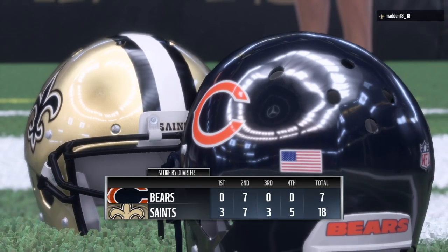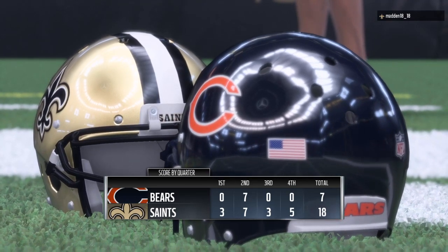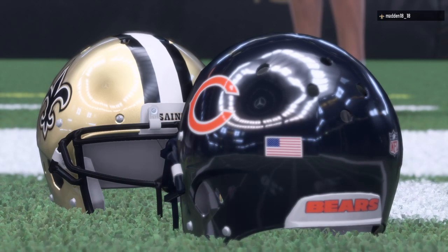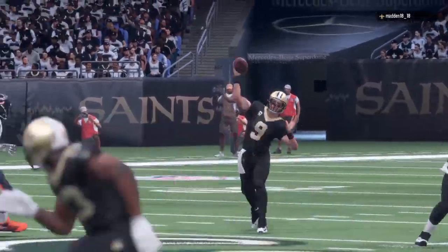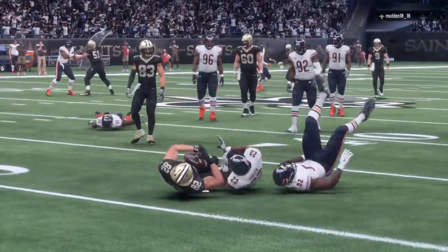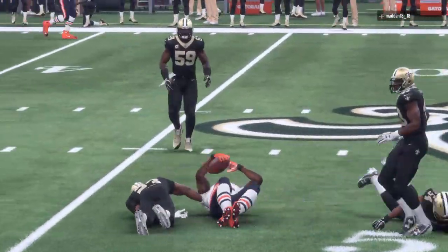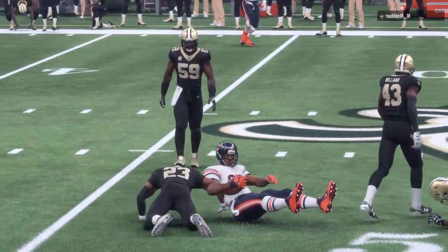So for the Saints, it's a 10th win on the year as they move to 10-3. And they'll hit the road next week to take on the Atlanta Falcons. Meanwhile, for Chicago, it's a loss that could have implications on the playoff race as they fall to 9-4. And they'll try again next week at home against Philadelphia.